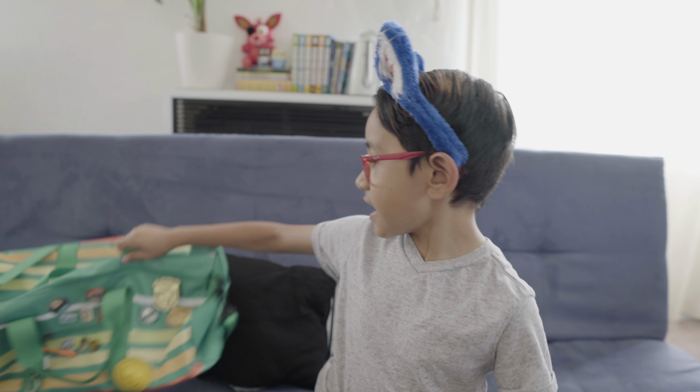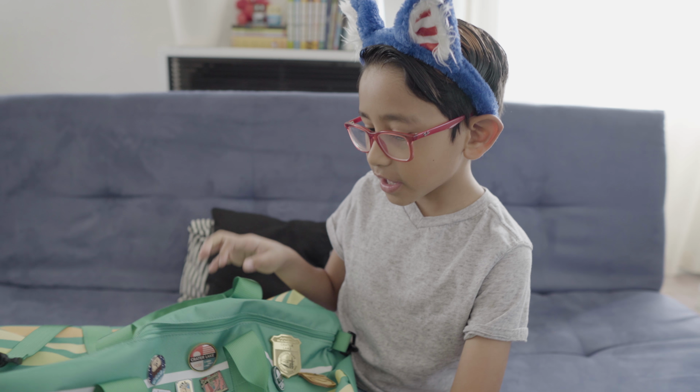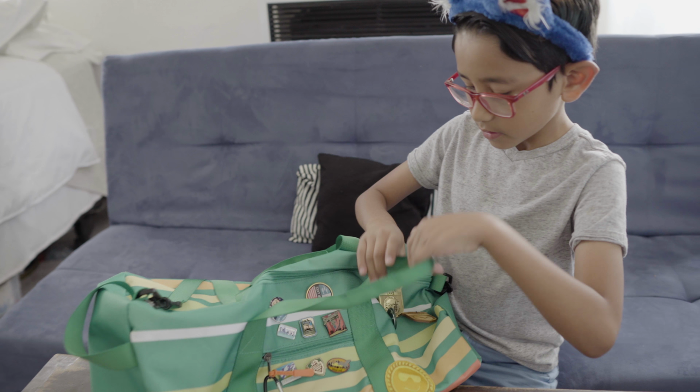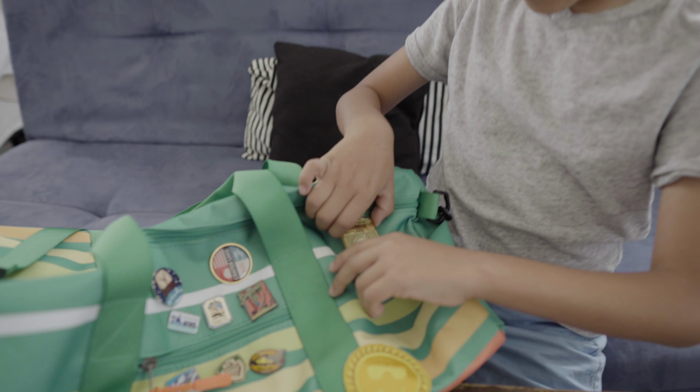Well, on vacation, we've been to a lot of stops, so I got a lot of stuff from the stops. And here are some of the stuff that I got from the stops. Everywhere I go, I always get a pin. When I travel, I always get a pin. So these are some of the pins I got.